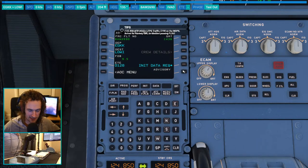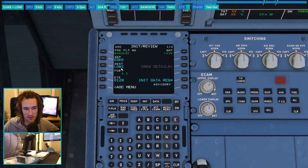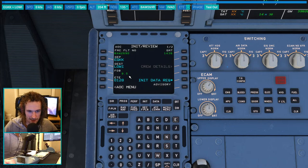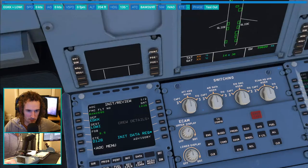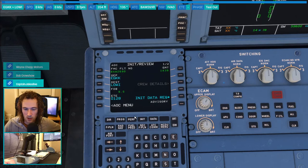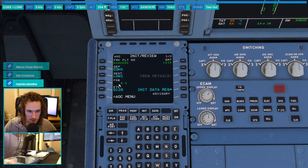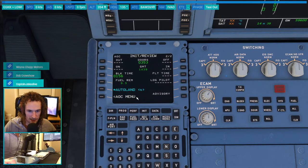So we've got a flight plan details here, Echo Golf Kilo Kilo to Lima Oscar Whiskey India. And fuel on board is going to be 9.5 tons, which doesn't actually match up with the flight plan. Oh, that's the current fuel on board, isn't it? All right, so let's just review. What else do we do here? I think that's all we need to do.